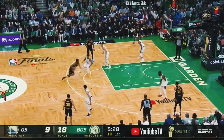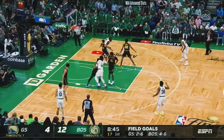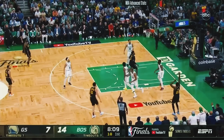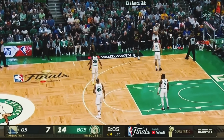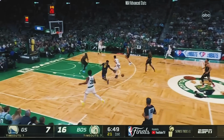Now, while all of this is great, there is something that we need to talk about, and that's turnovers. The Celtics finished the first half with 8 turnovers, and that contributed to 14 points off of turnovers for the Warriors. They were struggling to protect the ball, and it's the biggest reason why the Celtics didn't get out to a bigger lead in the first half. If they had protected the ball better, they would have easily been up 20 plus points.